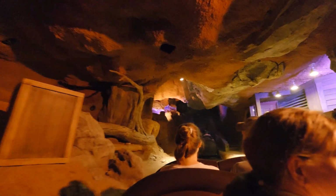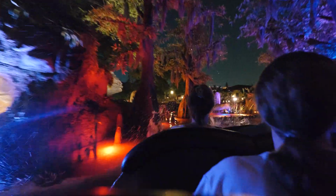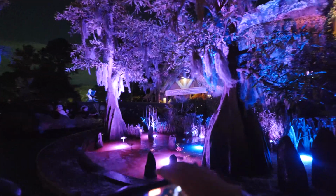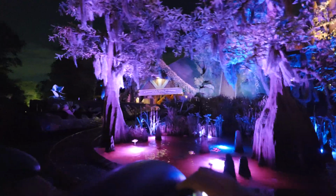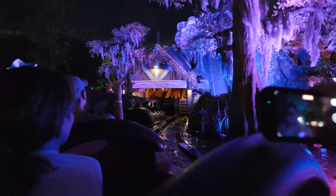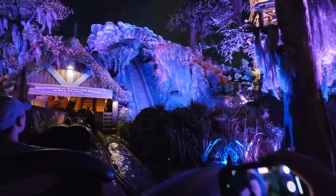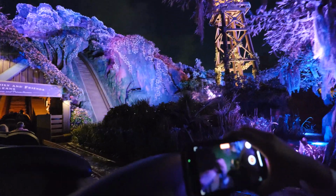Here is the water tower. And we're in the bayou, y'all. Woo! It's so pretty. Oh look, some frogs watching us. They even have like the hitchhiking ghost effect, or like the following portraits. And look at the boats going down. Oh man, I love the fireflies.